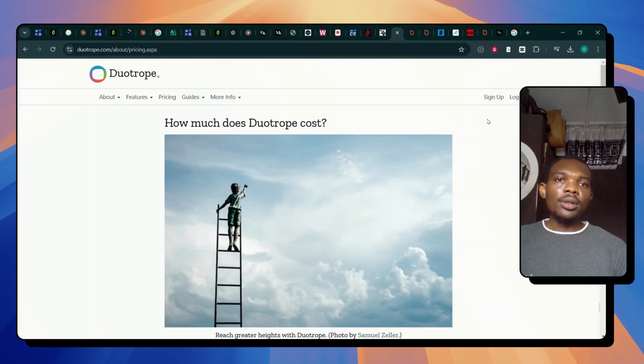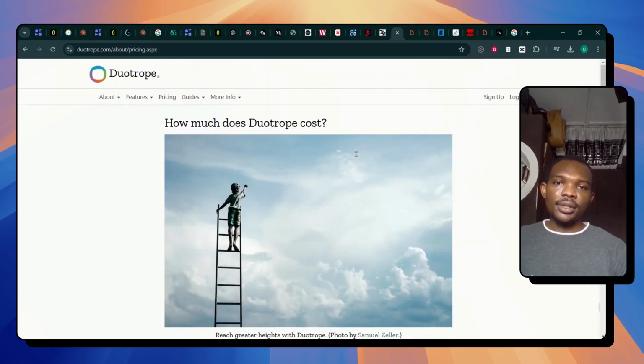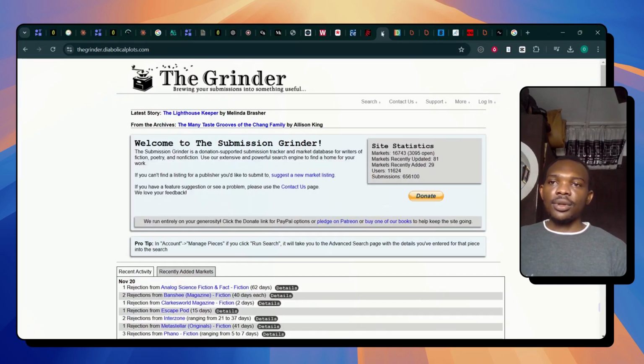So we look at Duotrope, right? And yeah, it's a very large and rich database. The next one we look at is Submission Grinder. They also call them Diabolical Plots. They call them the Grinder.com.